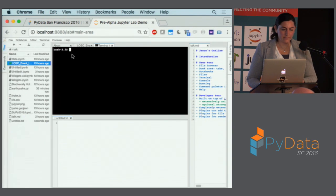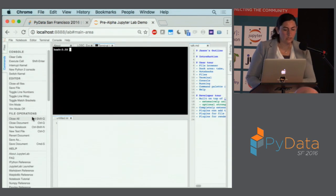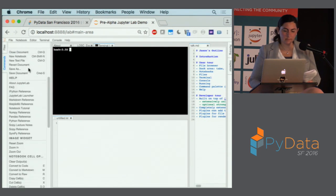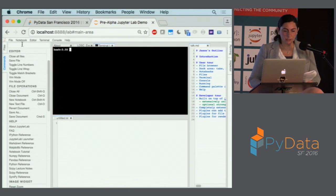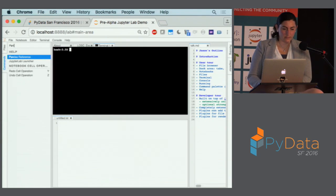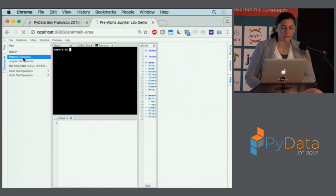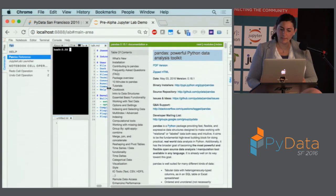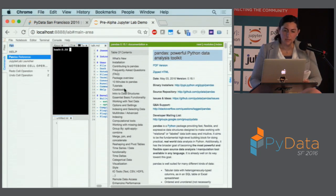On the left side, we have a command palette. So if you are looking for a command, you can just pull it up here on the left-hand side. It has fuzzy searching. So if you want to find a tool within here, you can just start typing what you're looking for. And here's that Pandas reference that pops up on the right-hand side.